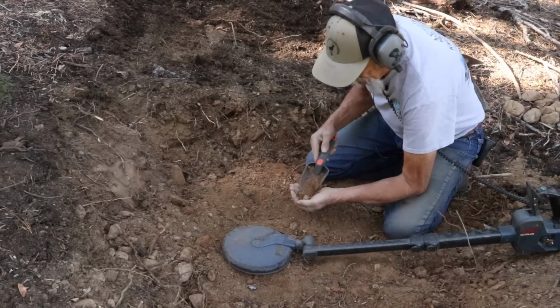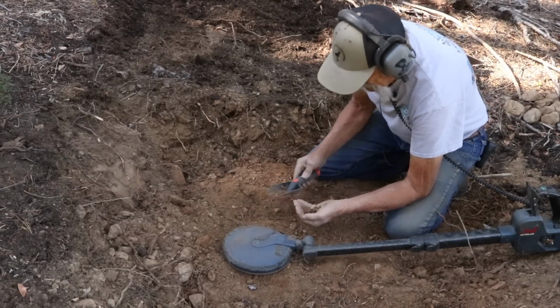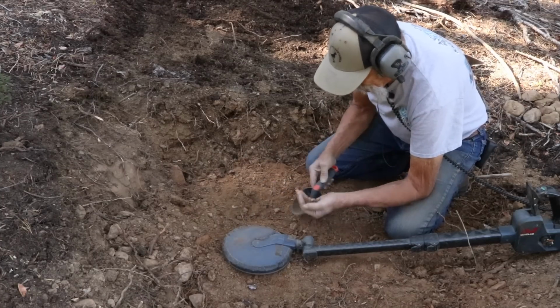Then the scoop. Uh-oh. I'm getting a dual target now.